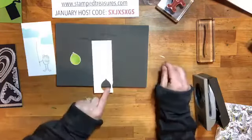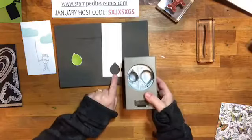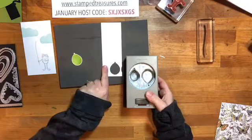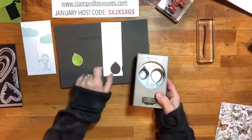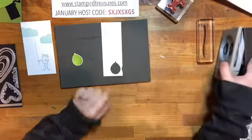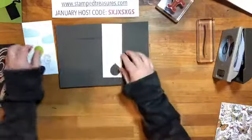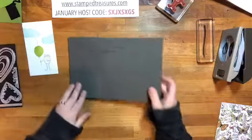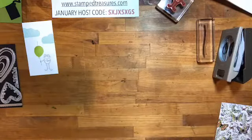So see, by doing it on the left or the right hand side of my DSP, when it's on the left hand side, I'm not wasting a whole bunch of cardstock. If I had done it on the other side, this balloon would have punched into here. I mean, it's not that much of a waste, but that's another thing to keep in mind as well. Okay, so we've got our balloon, and what else? What other stamping do I need to do? Okay, we'll come back to do some more stamping in a bit here.